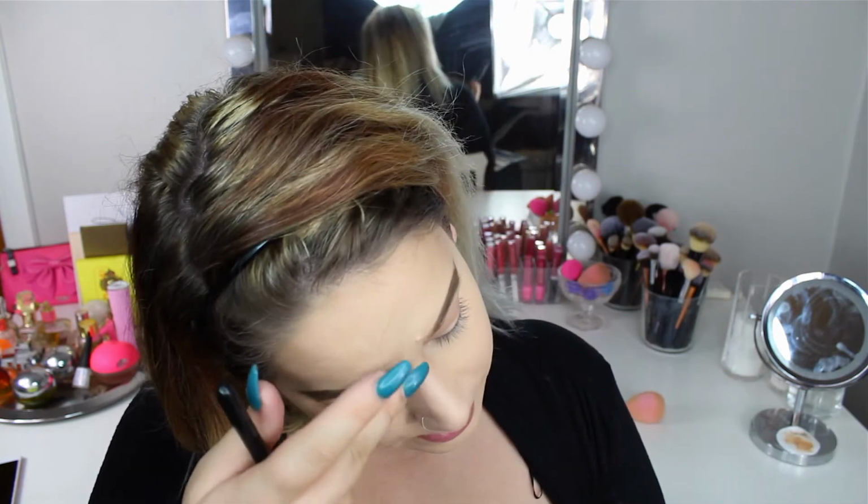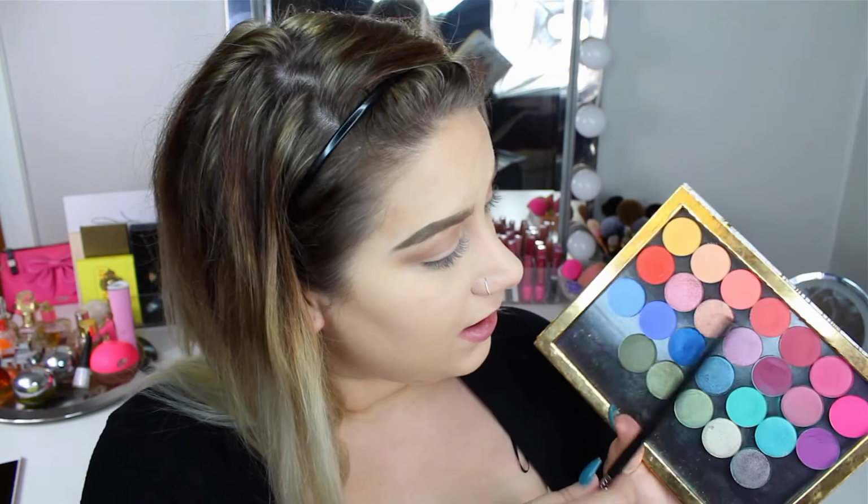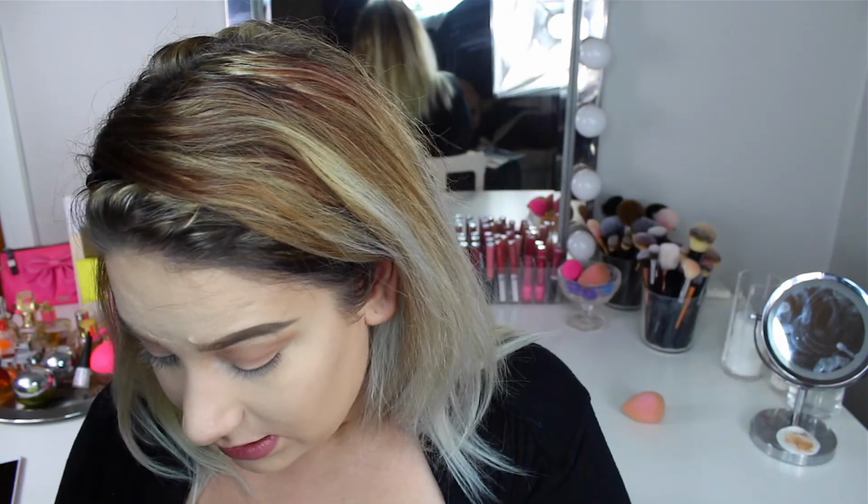I think I want to take another brown. Or should we start with the peaches? That depends on which shade I want to use. No, I'm gonna take my Colourpop palette, so I'm done with that palette. I'm gonna take the shade right here. That shade is called Centerfold. It's so beautiful.